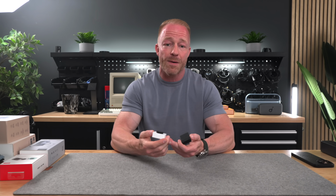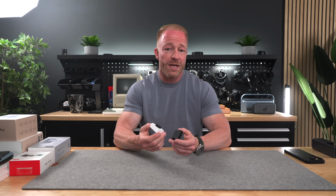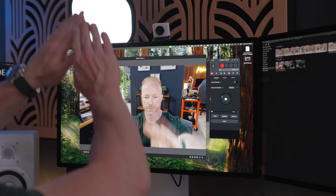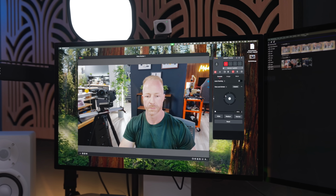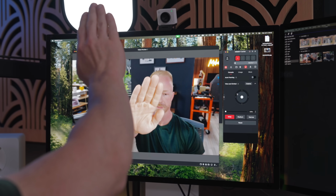This thing punches far above its weight. For something this compact, the image quality is honestly kind of amazing. It delivers a 4K 30 frames per second feed with vibrant colors, excellent sharpness, and surprisingly good autofocus. And if you're used to filming yourself, you already know this, having solid autofocus is a big deal.